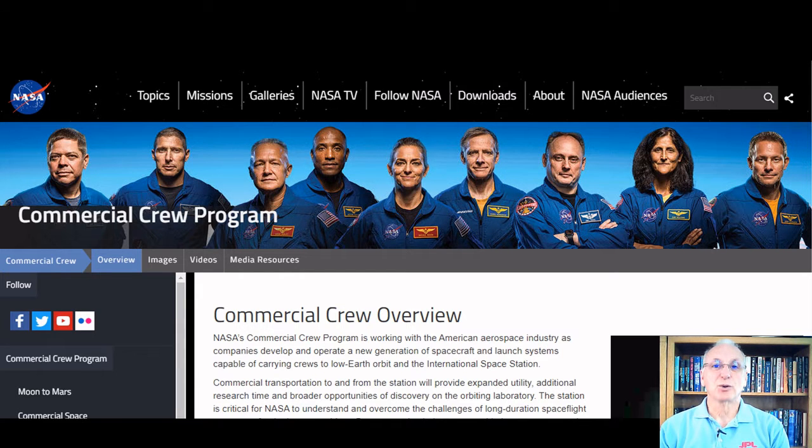This is the Commercial Crew Program webpage on the NASA website. On the far left, you see Bob Behnken, and the third one in is Doug Hurley. That's the crew on board the space station right now. The crew one will be made up of 4 astronauts, including the second astronaut in, Mike Hopkins, and the 4th astronaut in, Victor Glover. They'll be accompanied by 2 other astronauts, Shannon Walker and Soichi Noguchi. I'll show you a picture of them in a few minutes.